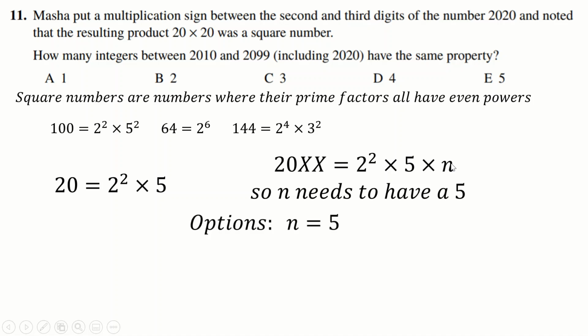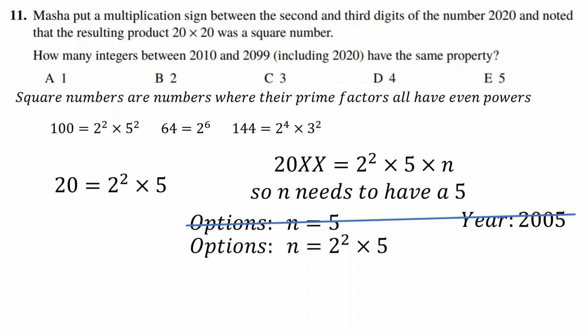N is 5 would work, but that would make the year 2005, which isn't in the list. I have to start at 10. So then I think, well, what else can work? Well, if I use a 5, but then also use another 2 2s, because that will make the overall power of the 2s 4, because there's 2 here and 2 there, and it'll make the 5s 2, so that would be square. And that's, we've already seen, that makes the number 20, so that makes the year 2020, which is the one that they've given me.